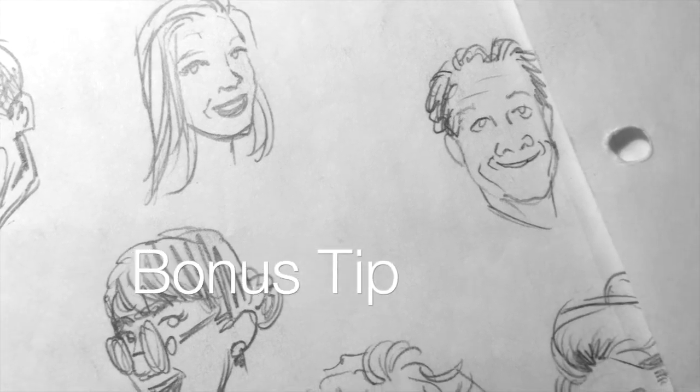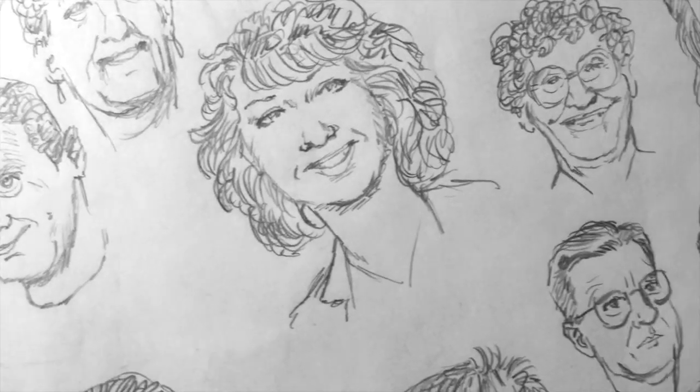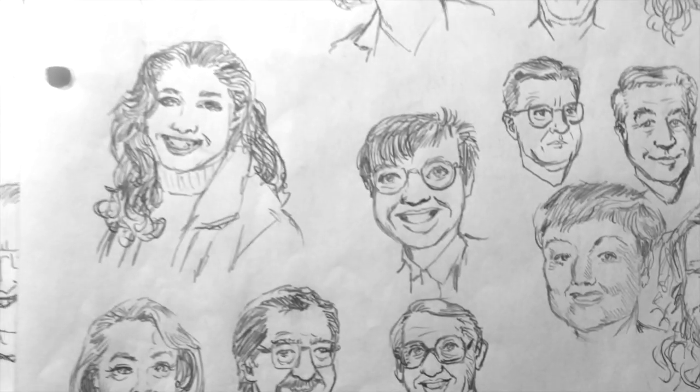Bonus tip, keep your failed attempts on file. When you look back after 10, 20, or 50 drawings of trees or people or cars, you'll notice vast improvement, which will give you momentum to keep going.